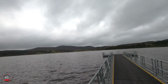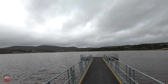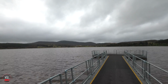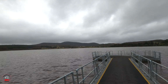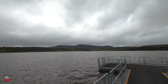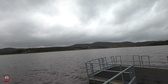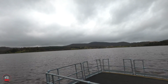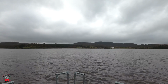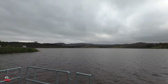You can tell you're definitely floating. I'm a big fat guy. Holds my weight, guys, so you'll be pretty right. Different perspective too on the lake, I guess. So you come out on this fishing pontoon, do your fishing. I'll give you a look at that.